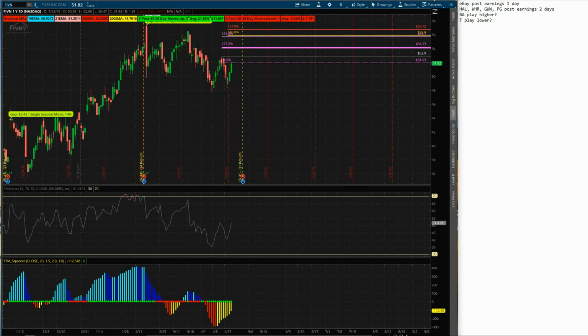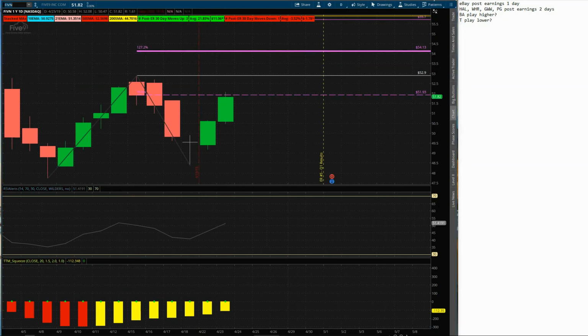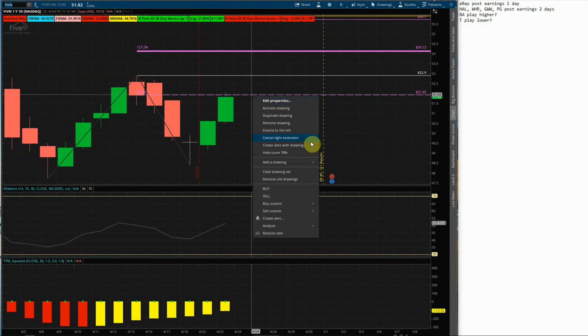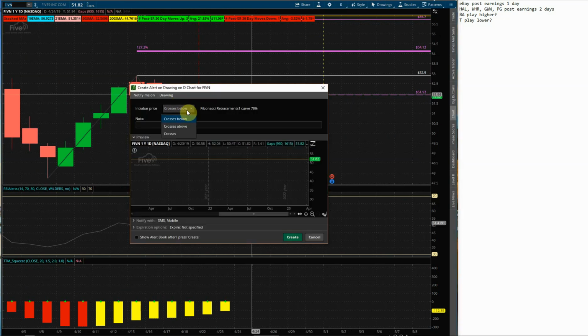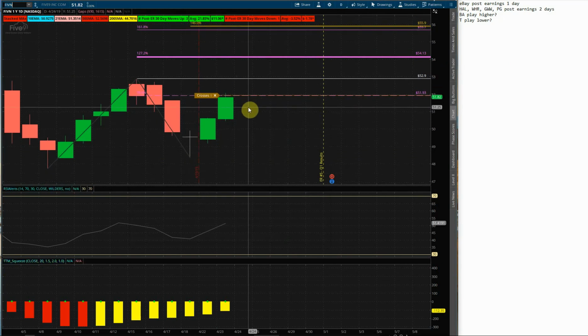FIVN was one that I got in towards the end of the day. The only bad thing, when I got in it was above the 786, and I was hoping it'd run to the 1272, but we didn't cross. It closed below, so I'm gonna create an alert to see if we can get back above that level. Everything is stacked, the 10 EMA is stacked, so that's what I was looking for yesterday. 92, so we're about $1 above that. But if we can get back above this, I like my chances. The back test was huge on that.